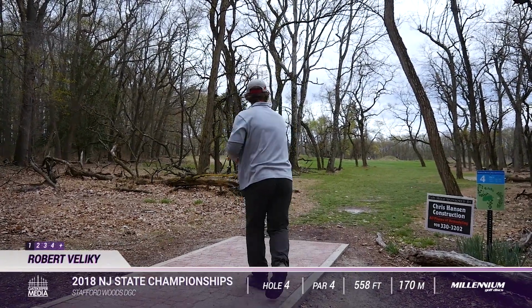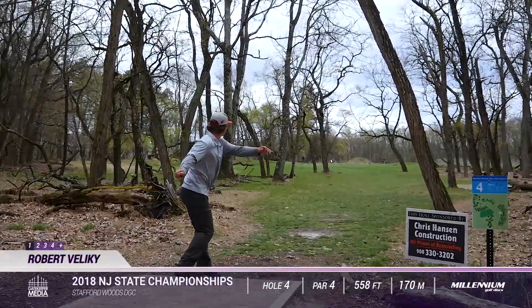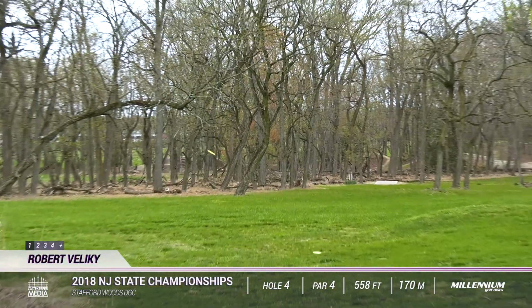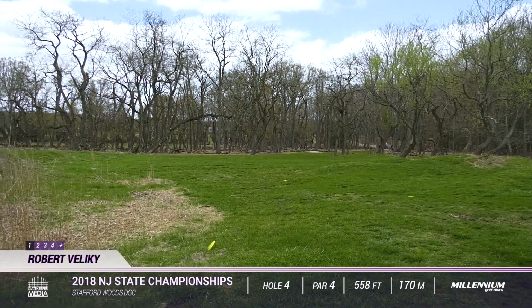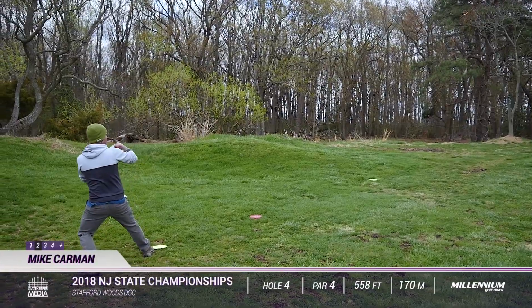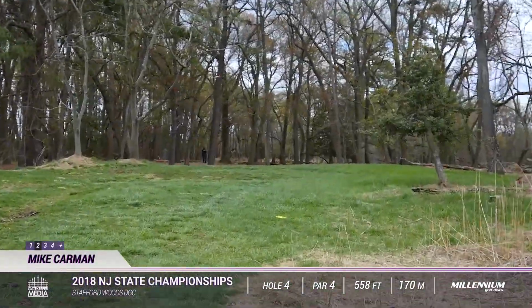And let's see if Rob can bounce back. 2 bogeys in a row. So that's a pretty sharp hyzer there. Yeah, almost like a spike, but once again, that power on him. I thought that was going to be short, to be honest, but man's got power.